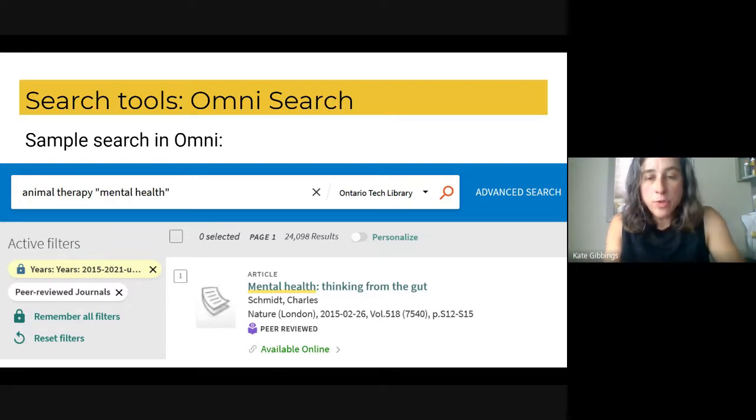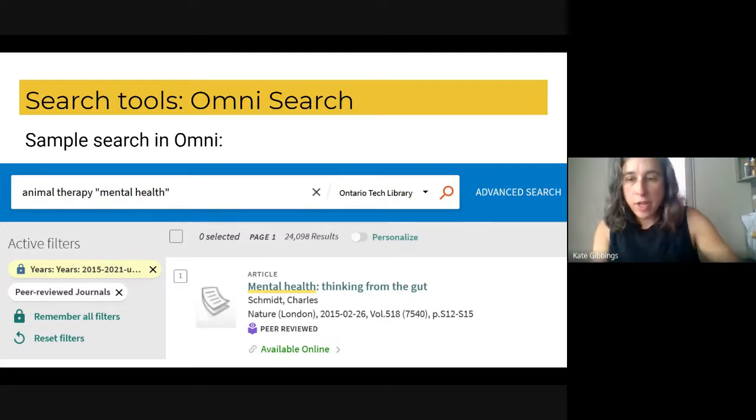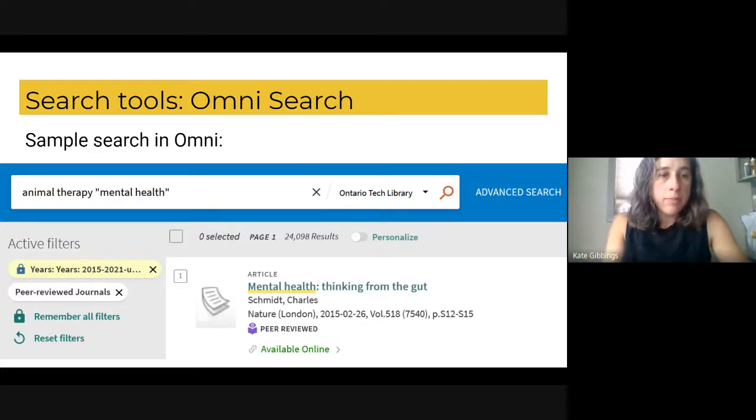For those who do use Google Scholar already, you are probably used to finding articles that are free. And I also want to show you how to connect to articles that the library has paid for, if you don't already know how to do that. And then our last section is going to be the citation help. So the Omni search, again, we kind of did this already, so I'm not going to go to the live search. I'm just going to show you the slides.